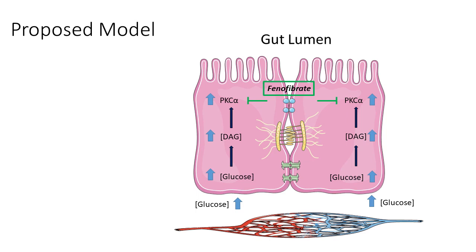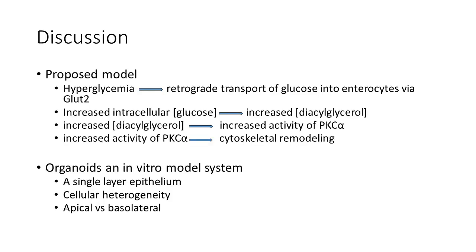And the exciting part is that it seems like fenofibrate is working right here at the PKC alpha. So fenofibrate, while it's a PPAR alpha agonist, it blocks PKC alpha directly and does not allow that to do those negative effects that we've seen. So this is just what I've kind of talked about, our proposed model.